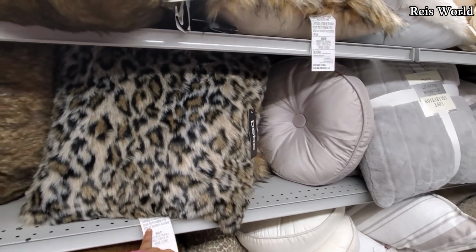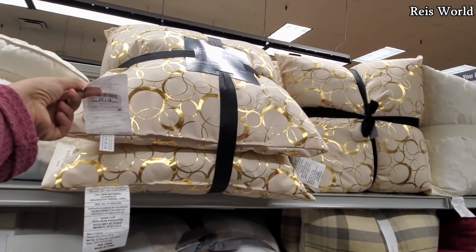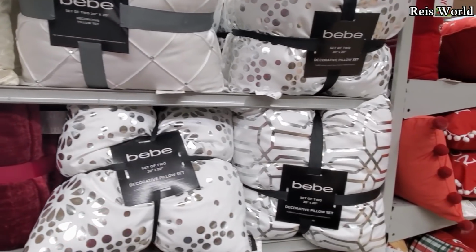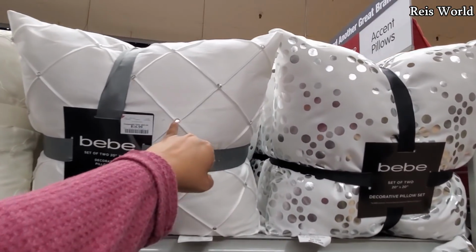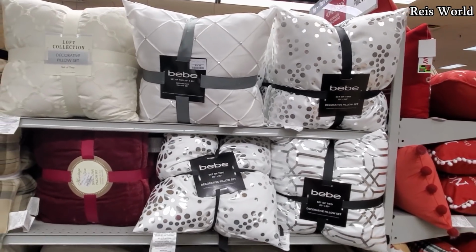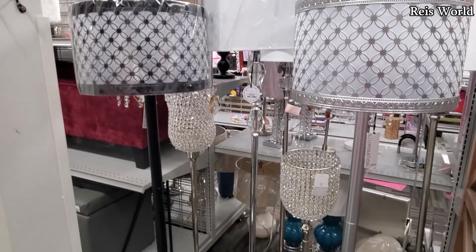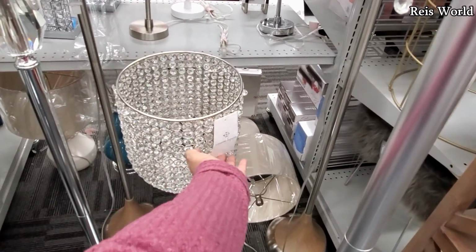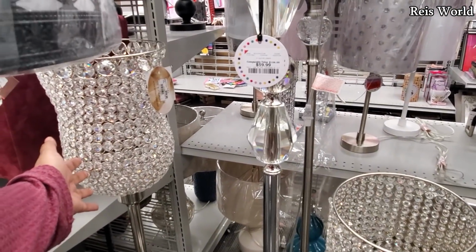Only $13. Okay, here's the BB. They got gold and silver, but oh, $18. Okay. And you're gonna get two different designs right here. This one, you have a little gem on it. $59 for that blinged out lamp. And they do have this very large one by Nanette Lepore. Let me find that. Oh, no price on it. Well, this one in the back is $59.